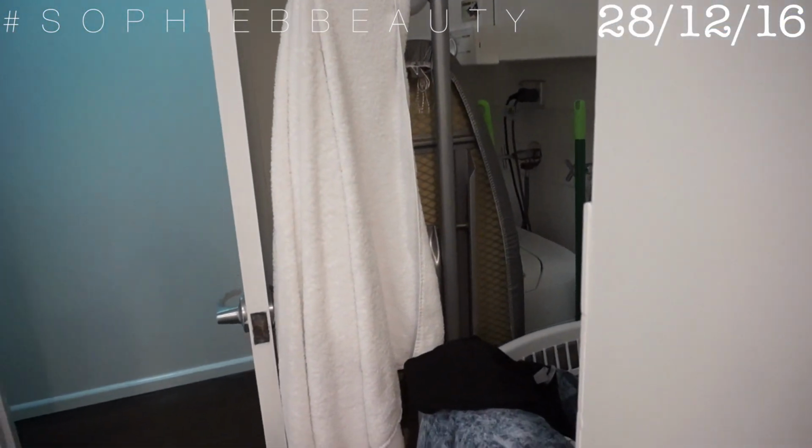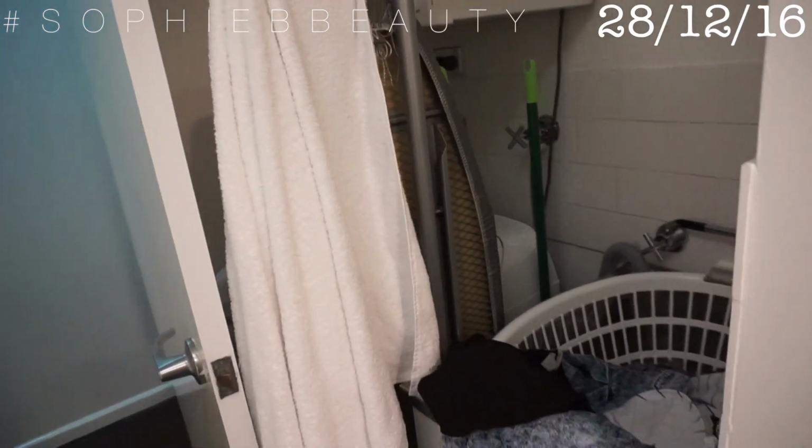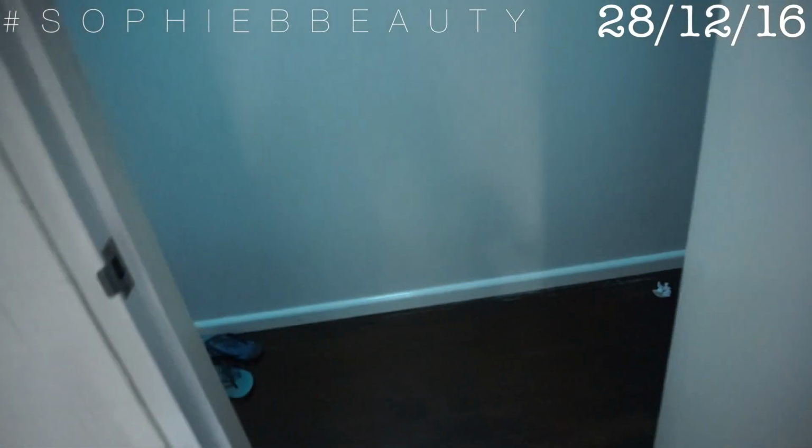You get a tub with an overhead shower, and then a washing machine, a dryer. Washing machine, dry machine, drying machine? Tumble dryer. An ironing board, a sink, and then a basket, and then the sink.